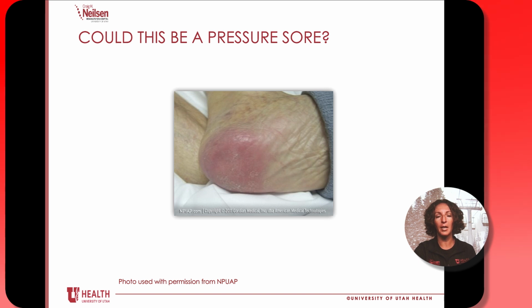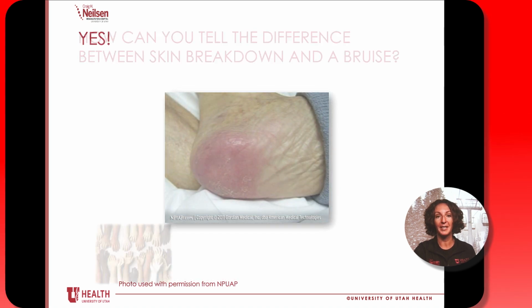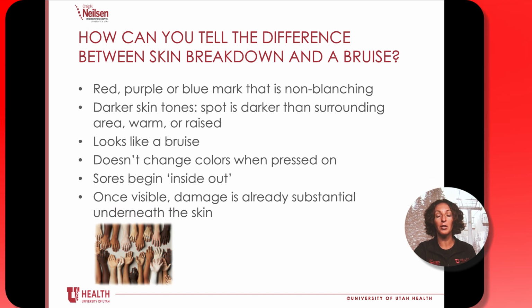So what do you think? Take a moment and think about if you think this could be a pressure sore. And if you said yes, you are correct. What's tricky is that, as you saw in that last picture, new skin breakdown can often just look like a bruise. It can be red, purple, or blue, but the key marker is that it's not blanching.